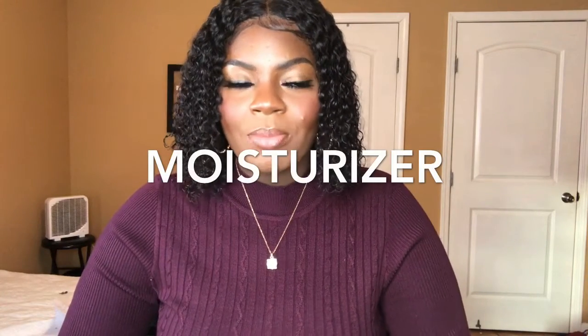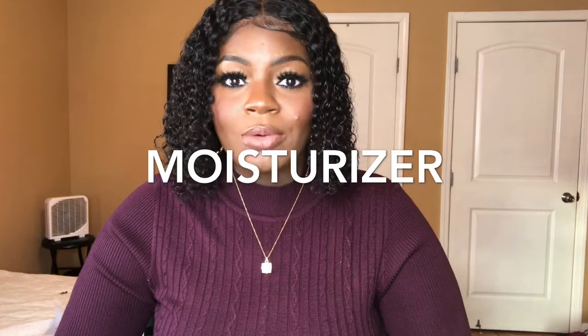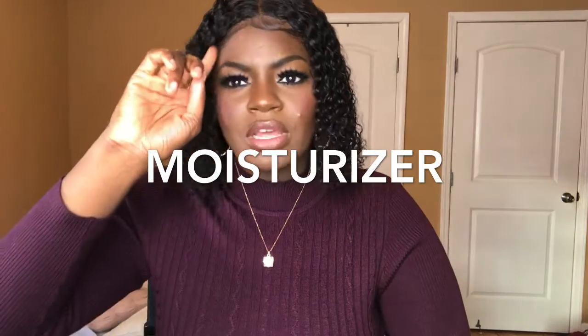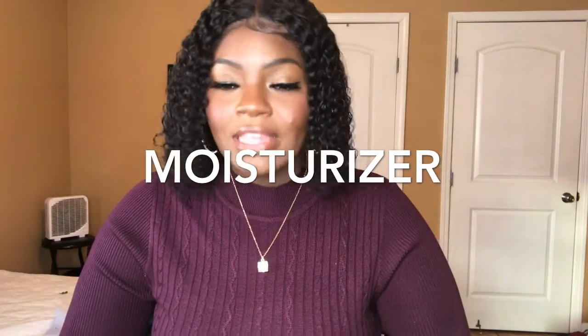Alright, so the first thing that you want to make sure that you have in your makeup bag is a moisturizer. So you definitely need a moisturizer in your makeup bag. I don't care how oily you are, I don't care if by the end of the day you're looking like the sun has been on you all day, get a moisturizer. I'm telling you, it's going to change the game for your makeup.